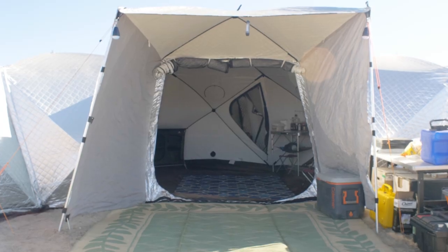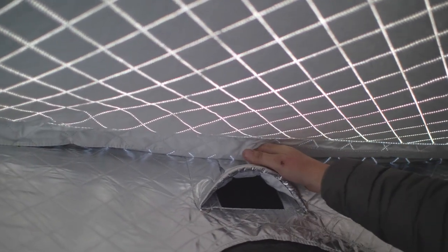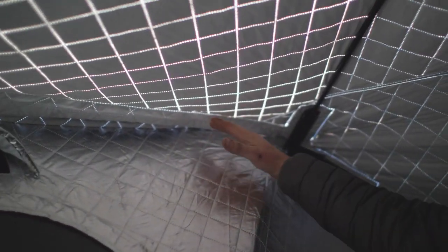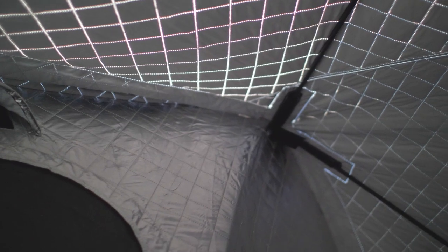How did these connect to each other? With this tunnel right here, come on through. The tunnel system velcros in on either side. It's not waterproof. If it rains, a little bit will drip down the sides of the wall here and then go out underneath the floor. It's not really possible to make it waterproof, but it is out of the wind. It protects you and gives you a nice little tunnel space to get through.